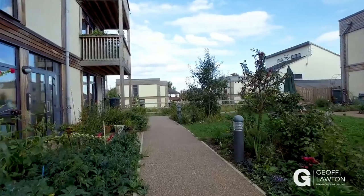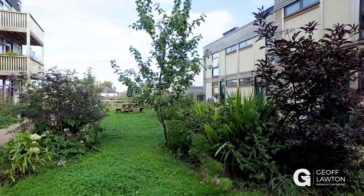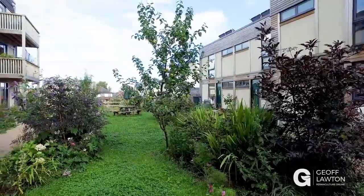So you have a common community area, and you have a common laundry, common kitchen, meeting area, plus you have gardens through the whole thing, and a lot of it's edible by the look of it.